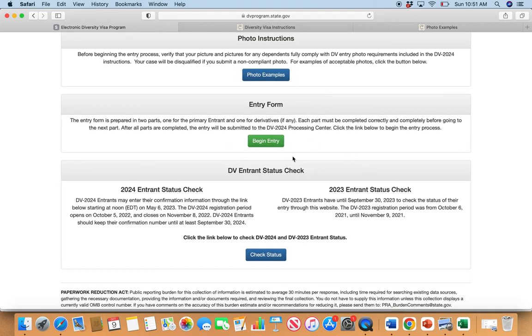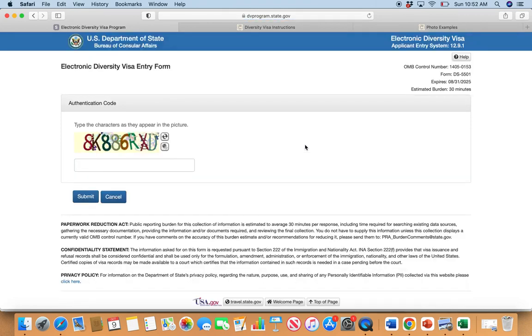Now, begin the entry. This green button is for those who want to apply for DV Visa 2024. So you're going to click begin the entry, and it's going to open up. And if it doesn't open up, it means that there is something with the server, so you can just reload, maybe use a different browser, and then you're good to go. So it's going to open up, and once it's open, then you're going to start typing. As you can see, it's asking me for this code.